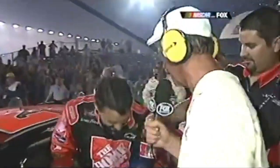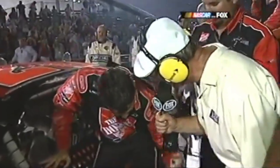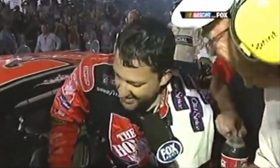All right, my friend, was it harder to drive the car to win the race, or was it harder to climb that fence? It's harder to climb the fence. About 2 to go, I thought, man, maybe I ought to let somebody else go around here and let them climb it this time. But I can't do that, though. I'm so proud of all these guys. These guys are the ones that made it happen.